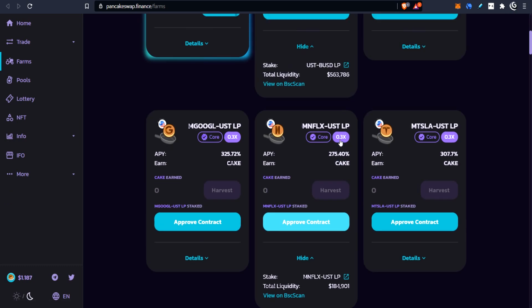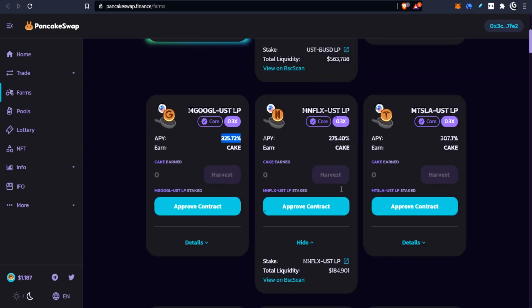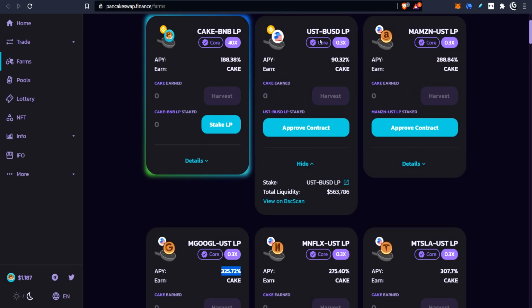So I think this is still going to allow you to trade these synthetic tokens, which is good. And you can stake the LP, you can build the LP here on PancakeSwap and get cake emissions, but you're going to miss out on the MIR token emissions. Okay, so this is another option for you to consider.